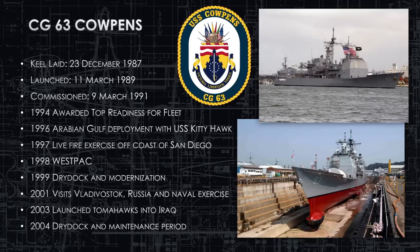It is restricted to surface ships because there is one of these awards for submarines as well. But as far as every surface combatant, including aircraft carriers in the Navy, she earns the Top Readiness Award. Very prestigious. 1996, she goes on an Arabian Gulf deployment with the USS Kitty Hawk. In 1997, she has a live fire exercise off the coast of San Diego. It's a very common place to do that. There's a live fire range right there.